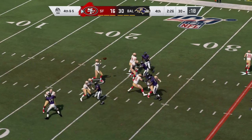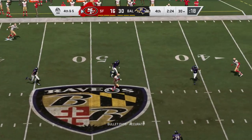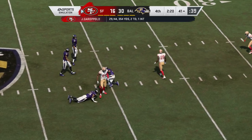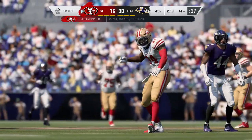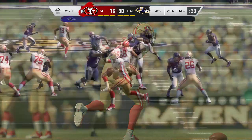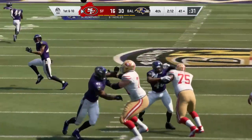Garoppolo to throw for it on fourth. He's got his man. It's Kendrick Bourne. And he'll have it past midfield, almost to the 40, before being taken down. The time to pull out the stops is now, and they convert there on fourth down.